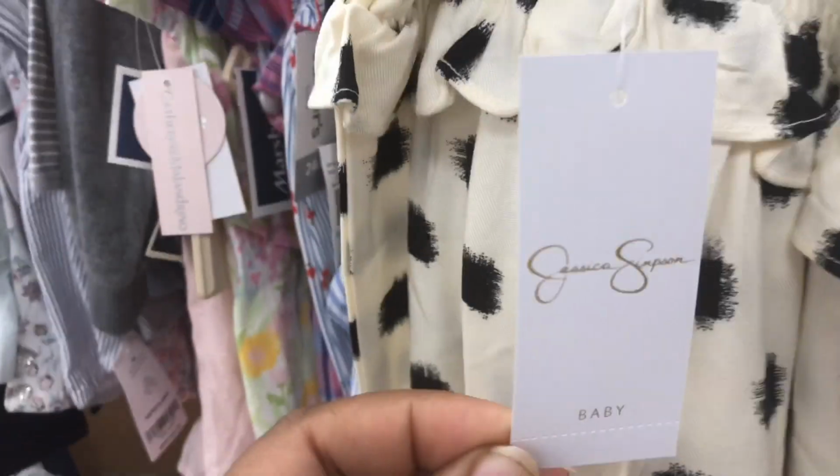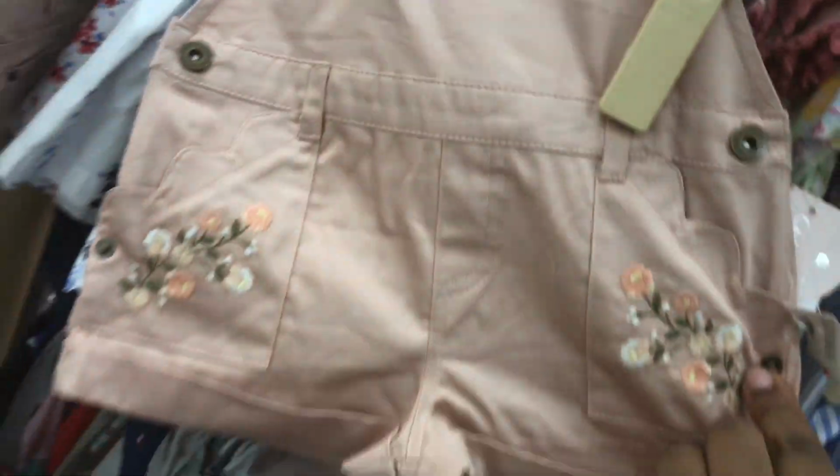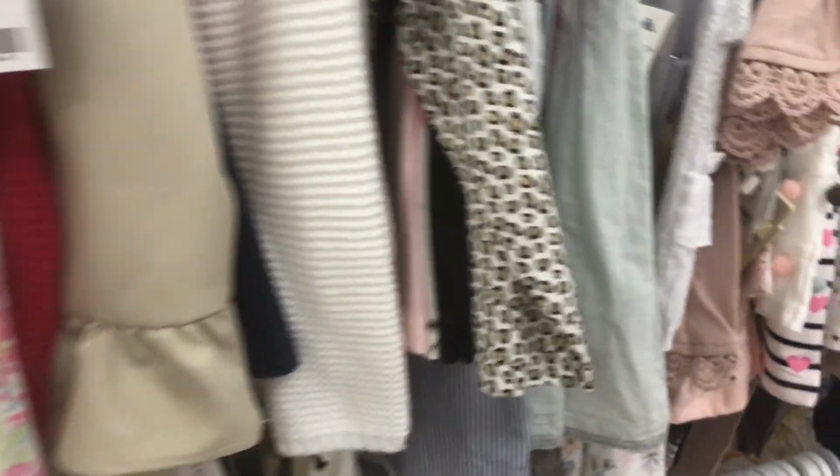Mariah. Let's see. This is cute. I can tell already that this is cute. I love her stuff. $13, 24 months. But by the time she can fit that, it's gonna be hot outside. Oh, it's so cute. 24 months. That's cute. 4T. This is medicine.